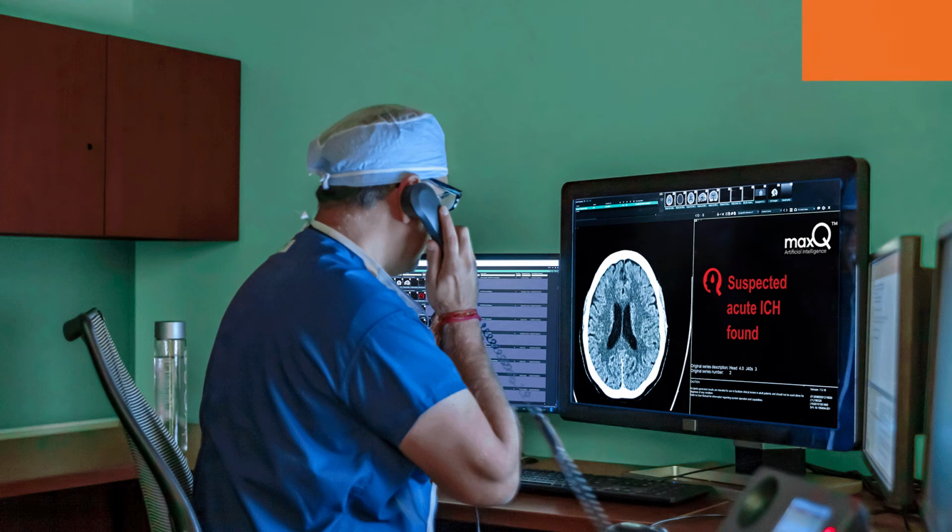Mm-hmm. You mentioned the value and importance of the zero-click workflow integration, not adding additional work to your time. Could you speak to how the alerts come in? There are pagers, phone apps, all sorts of different paradigms, including work list prioritization. As a radiologist, how do you integrate all those, and how would you value, in particular, the prioritization within the work list? Yeah, so it's interesting.